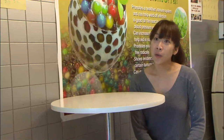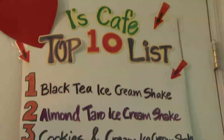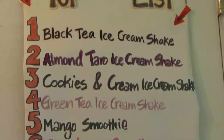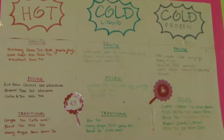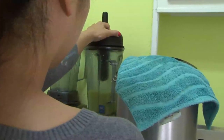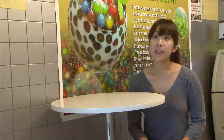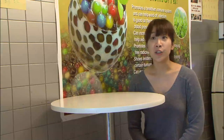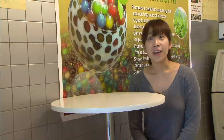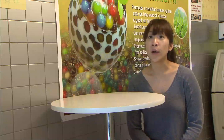But what changed it was I started combining tea with fresh fruits, tea with different milkshakes that the American culture is used to, like coffee, frappuccino type, strawberry banana, frozen yogurts. What I did is I started combining Western and Eastern together. And I started combining different teas together, black teas with white teas with green teas. And there, I started to get good feedback.